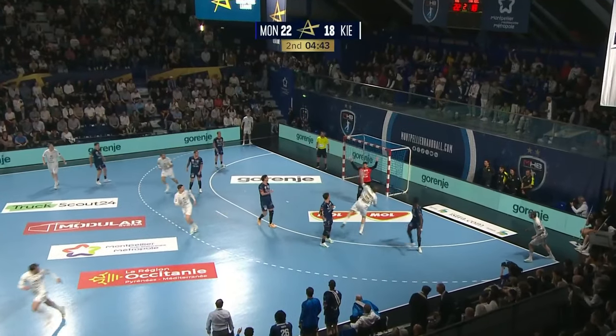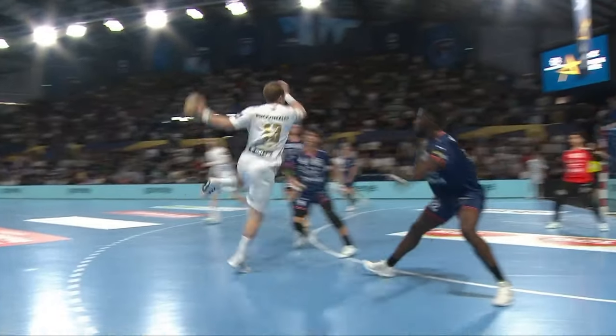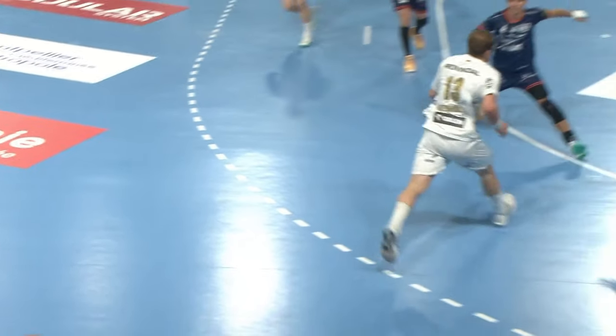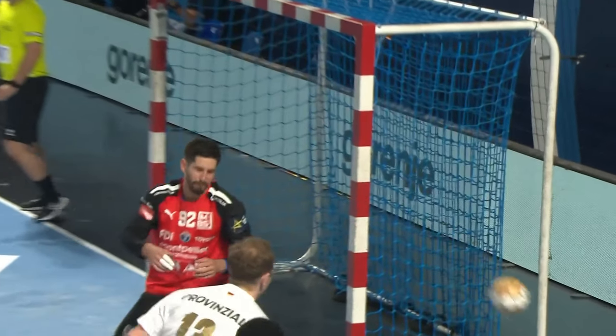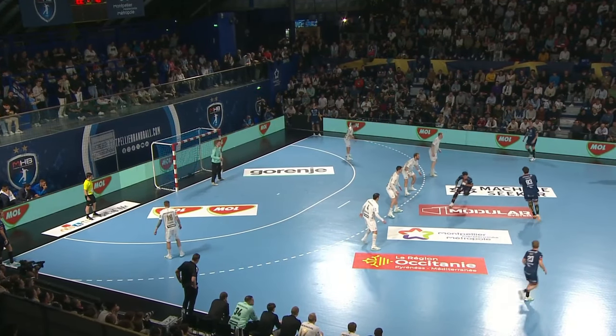One. And a save by Debonet, gets hit in the face. I think he might have parried that onto his own head there. And the referee's going to check that one. A two-minute suspension, direct down to two goals. And no luck for them.